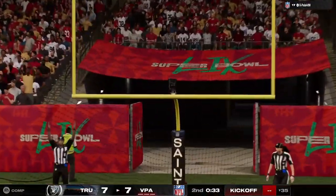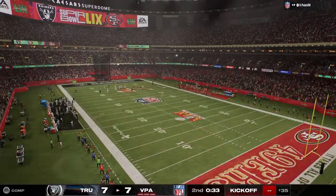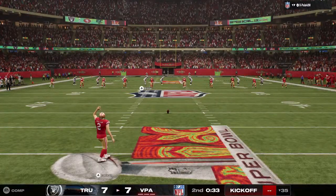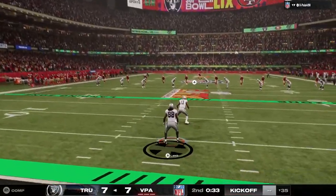Extra point good by Prater. And that is going to tie our game as we approach halftime. Each team's had it. Each team has scored. 7-7 here as the kick's away.